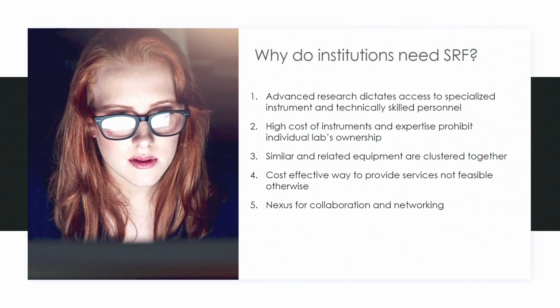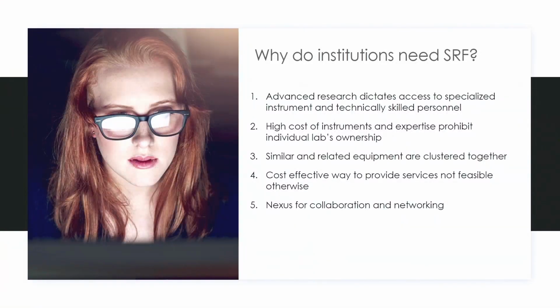The added benefit to that is that it becomes a nexus for collaboration and networking. People come to us because there's probably only one ion cyclotron resonance magnet in the whole world, and it's at FSU. If anybody is interested in working in that area, they have to go to David's lab. Therefore, a lot of people come, and then it becomes a place for collaboration, talking to each other, networking. Therefore, we are kind of a magnet for collaboration. It's part of the fun. That's why institutions need one.